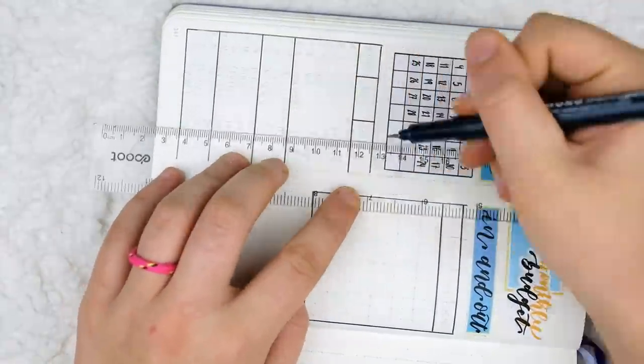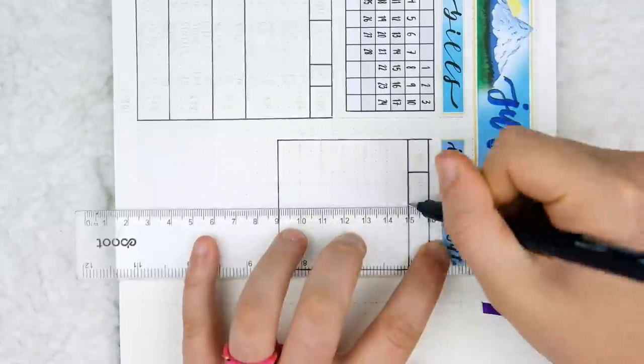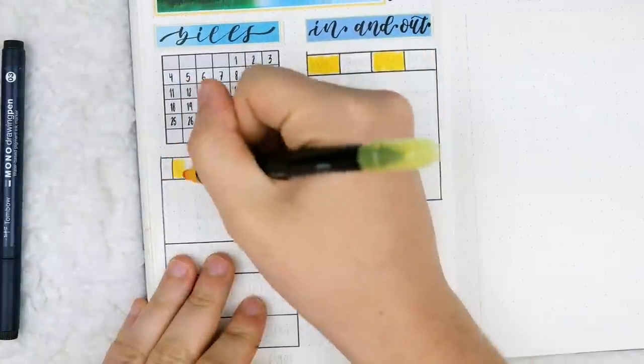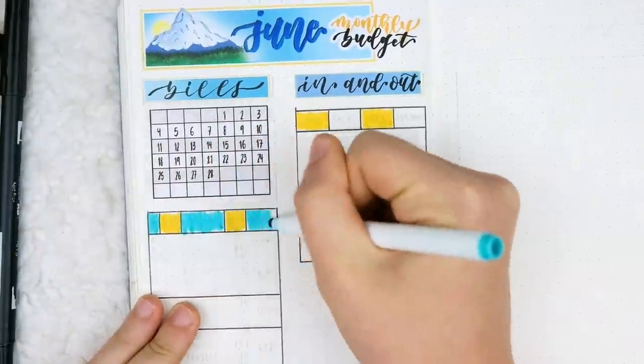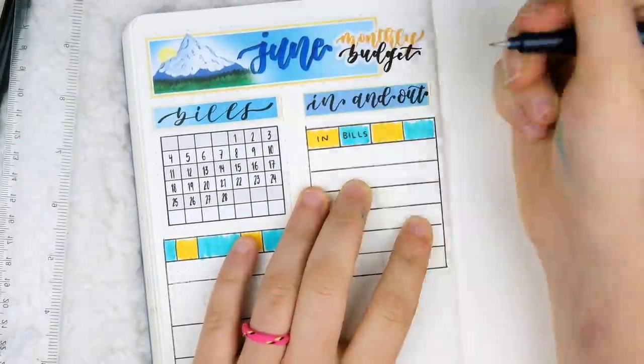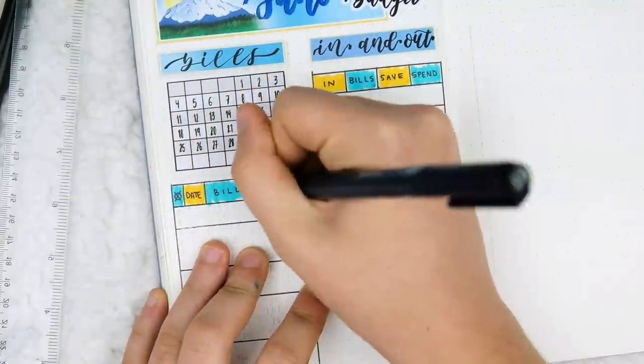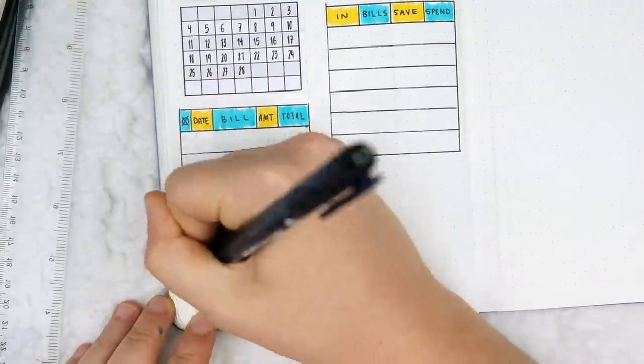For the bills, I have a section for checking off once it's paid, the date, what the bill is for, the amount, and the weekly total. And for my In and Out, I have a section for how much money I made that week, how much was set aside for bills, how much went to savings, and finally, how much was left for spending.